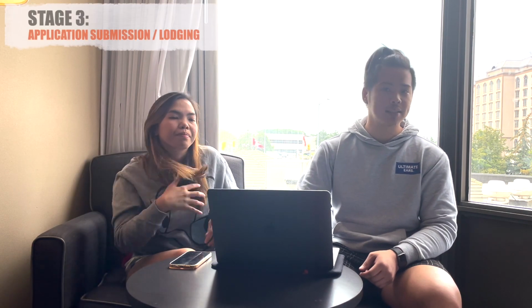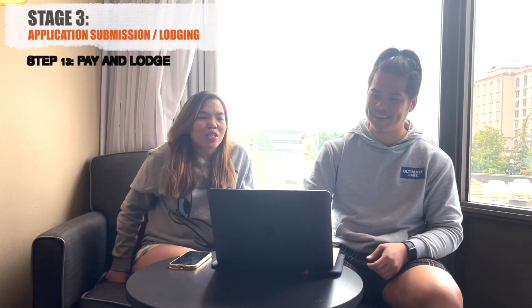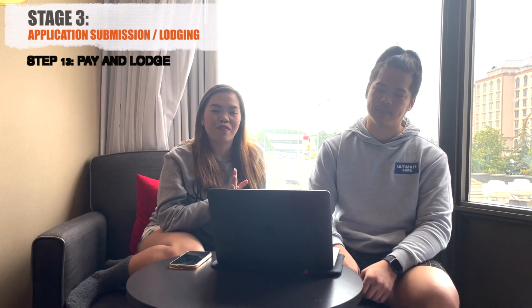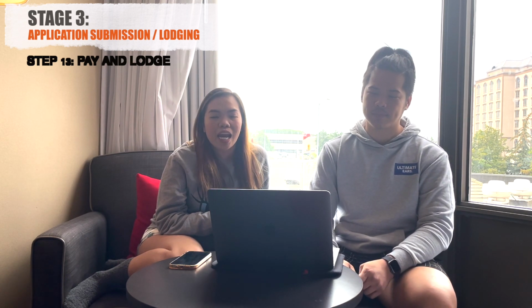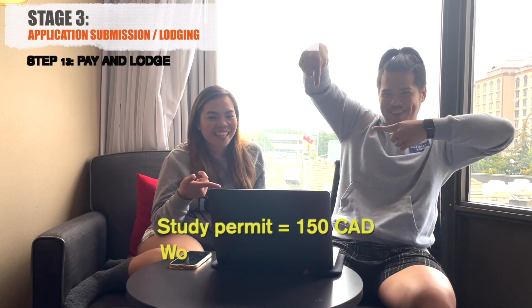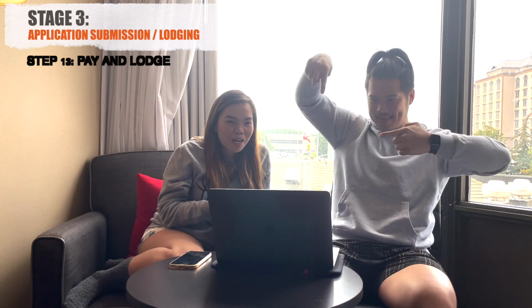Okay, so that's stage 1 and stage 2. The last stage would be yung stage 3. Ito na yung application submission or yung tinatawag nila na lodging. So for our step 13, under ng lodging or submitting of the application, you need to pay the study permit and open work permit fee and lodge your application. So ito yung magkano? May cost po ang application. May application fee per that. So andito na lang lalagay namin how much.